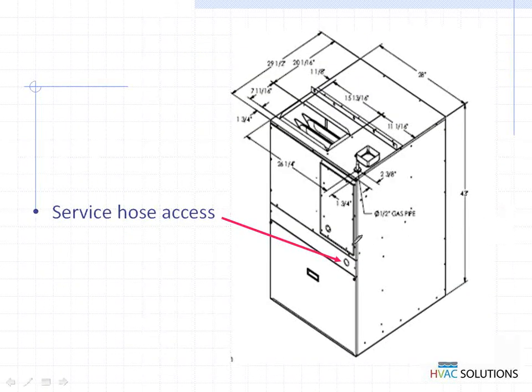This is a picture with the service access ports right there. If you button up everything, you can put your lines right through there, and you put all the access panels back on, and you get the 75-degree air coming back, so you can take good pressure and temperature readings.